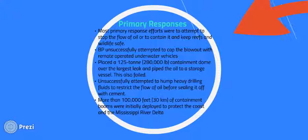The primary response efforts were mostly to try and contain the flow of oil, or to cap it off so that they could clean up the oil that was spilling. They unsuccessfully attempted to close it off with remote-operated underwater vehicles. They tried to put a 125-ton dome over it and pipe the oil into a storage vessel, and that also failed. And they attempted to pump heavy drilling fluids to restrict the flow of oil to seal it off with cement, and that also didn't work.